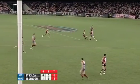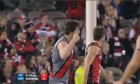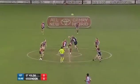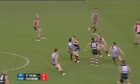Jakey Carlisle, he's just getting better and better, and as Richo said, he snuck forward and was able to nab one from beyond the 50. Well, that was just smart by the Bombers. They didn't blaze away, worked it around the 50 and found Carlisle in space there. Gee, Hill got up so high. He was very deliberate about where he was knocking it.